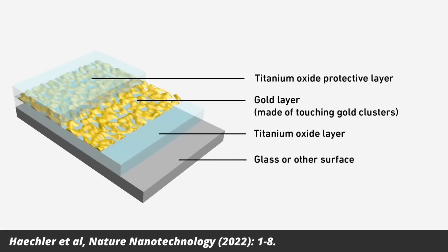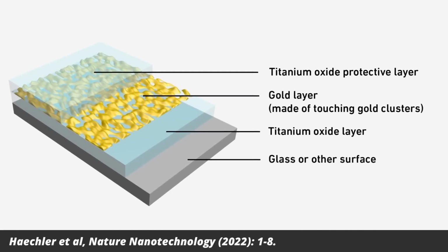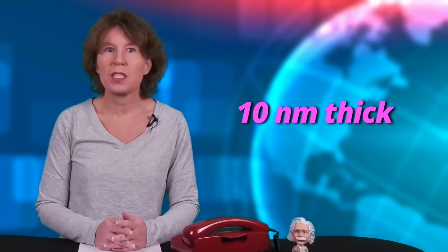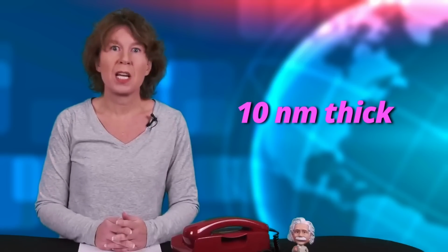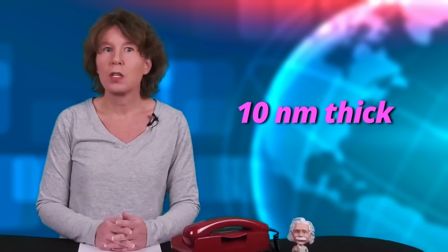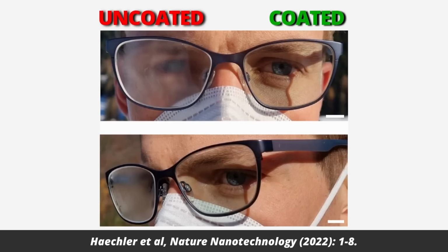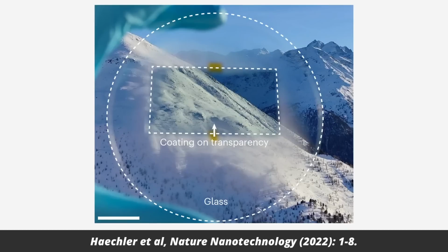The metal layers are made of thin clusters of gold that are sandwiched between layers of titanium oxide. The entire coating is just 10 nanometers thick, and it doesn't absorb light in the visible part of the spectrum, so you can see right through it. As you can see, in their tests, this worked pretty nicely. The coated glasses don't fog.